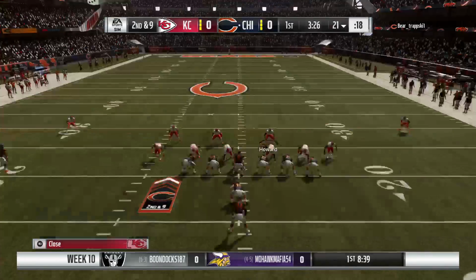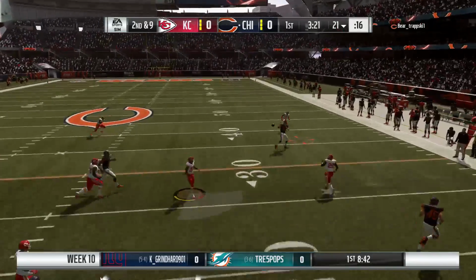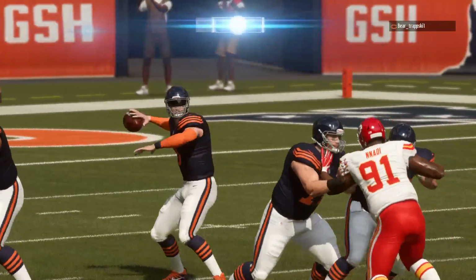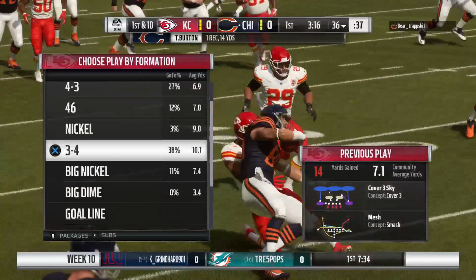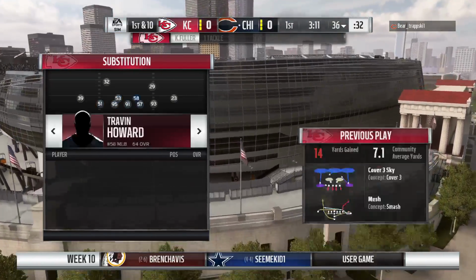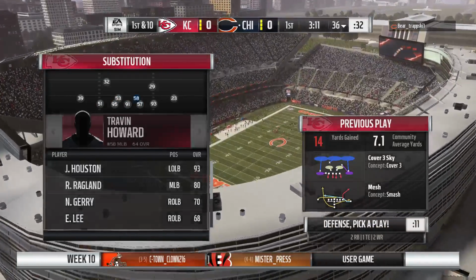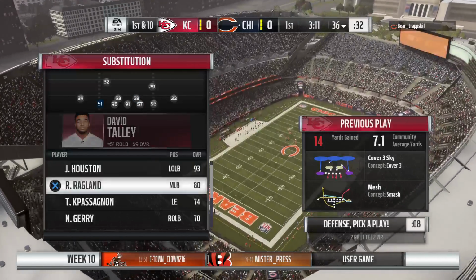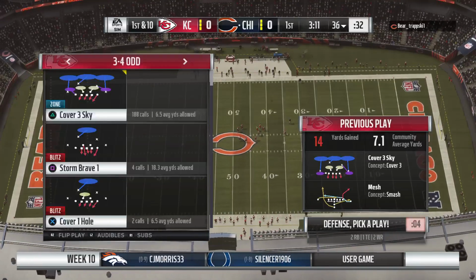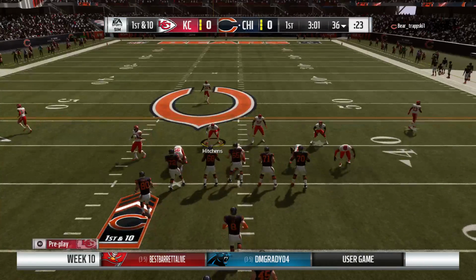Here we go now. They'll look to throw here. They're looking for his tight end on the corner. It's complete. And he's taken down, but able to slip across the 35. A good gain of 14 there, and it moves the chains. So from the 36 now, 1st and 10.